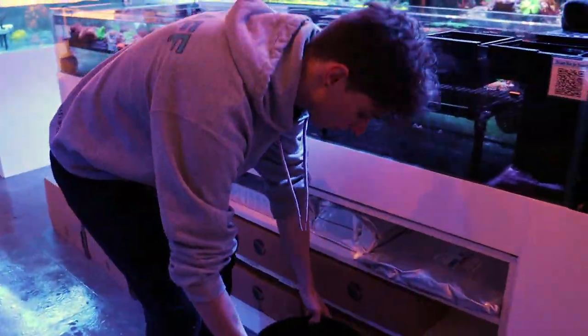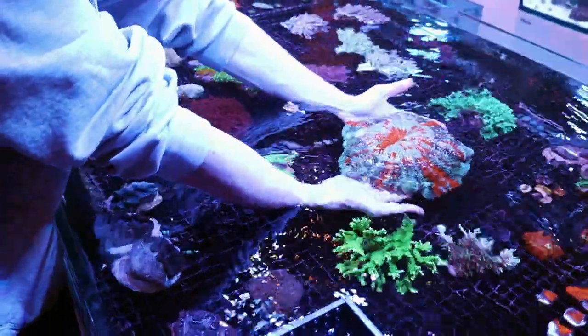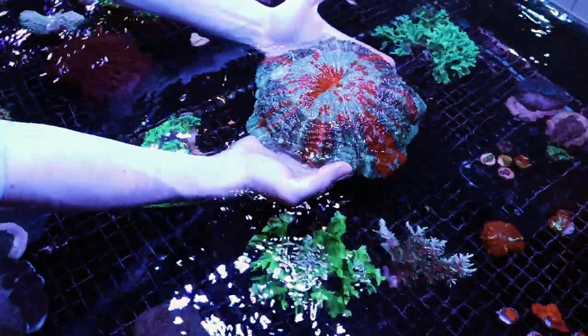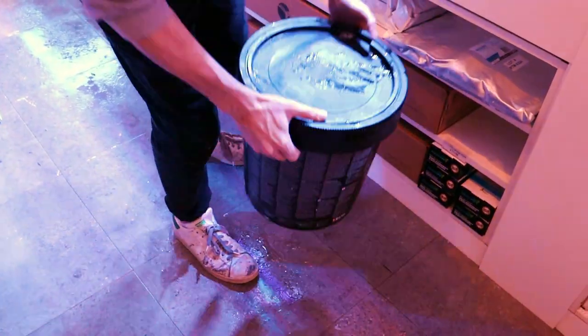We don't even charge for the buckets when you buy a large piece. Look at that. She's a beauty. Bye-bye. Going to a good home. Au revoir.